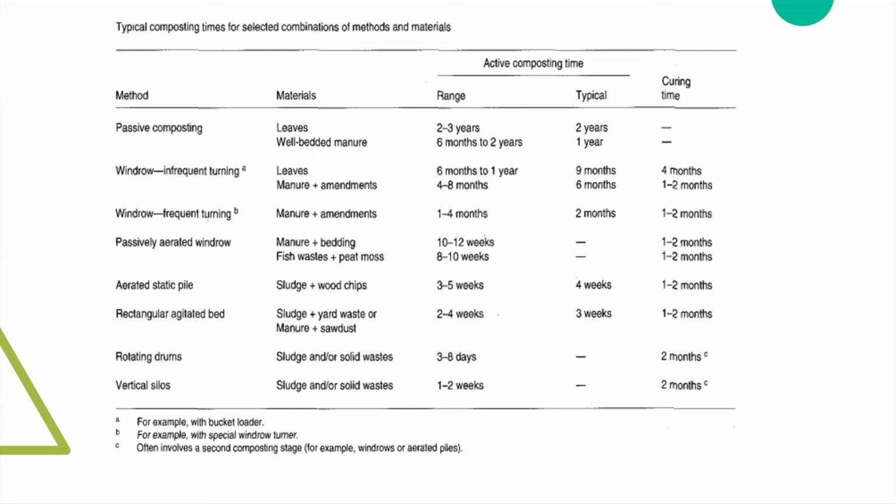So here is a chart real quick about the kind of typical composting times. Now, this is just a general chart. So again, things can be a little sooner, things can be a little later. But you can see here with passive composting, that's just putting it in a corner, not touching it, not leaving it.